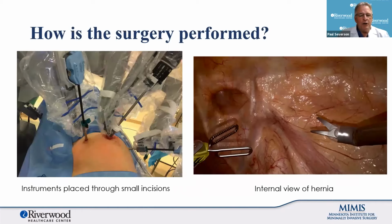Now, these are some actual photos obtained in our operating rooms. The photo on the left is the actual robotic instruments being placed through the 3 little openings into the abdomen. And the robot looks like a giant machine, but what is actually inside the body is extremely small. Like Dr. Lovett said, it's like a little tiny hand that does the work very gently and very precisely. If you look at the photo on the right side of your screen, you'll see an actual picture of a hole in the abdominal wall. And that is a groin hernia, in this case, a direct inguinal hernia. And that is what has to be repaired or covered with the mesh.